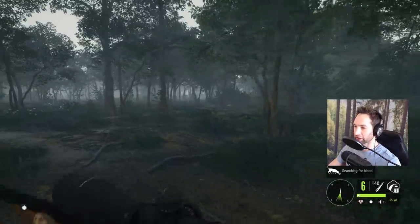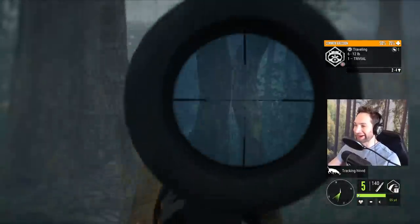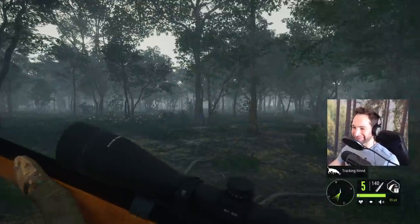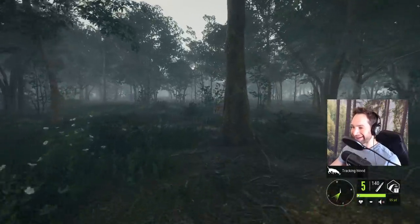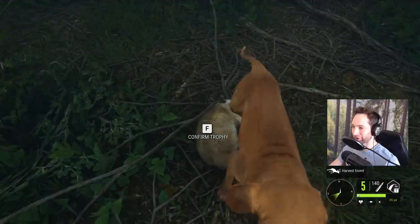Ooh, right there. It's a freaking albino. It's an albino. You gotta be kidding me. Oh my God, we got an albino and we smoked it. Our second raccoon of the hunt and we smoked a freaking albino. Wow, what are the odds of that? Back-to-back raccoons. Heck yeah, good job, Chance.